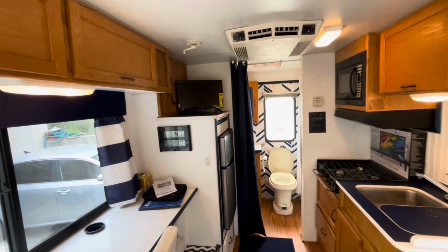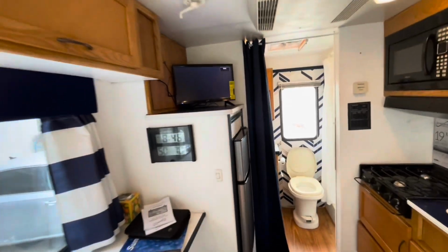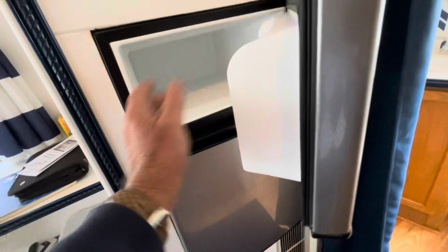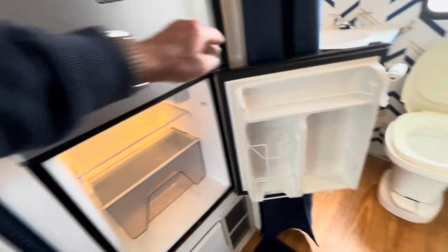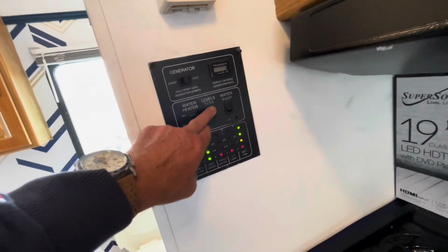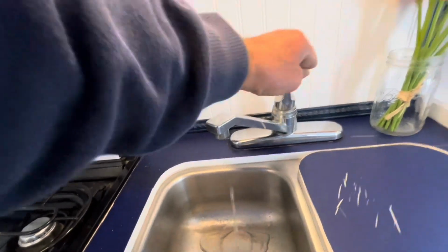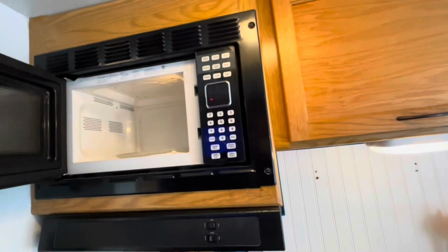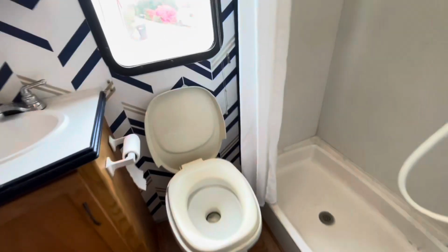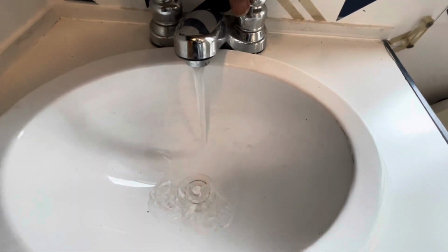It's got the 12 volt, 120 volt AC/DC DVD TV combination, brand new fridge and freezer. It's been upgraded to a bigger one because they come with very small units. This is your test, water pump system. All the lighting you can see, the microwave and the toilet. It's running low on the water.